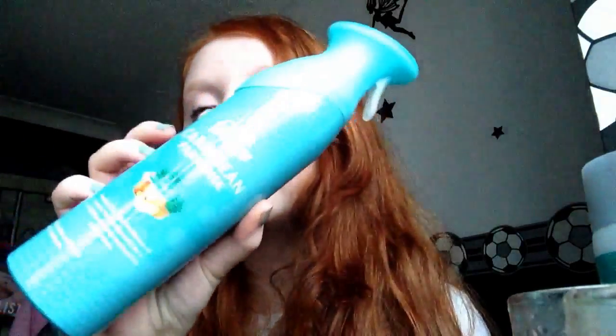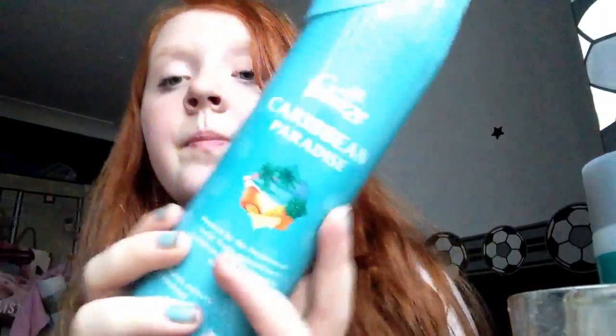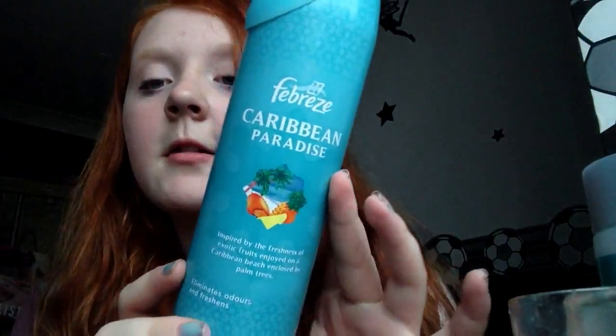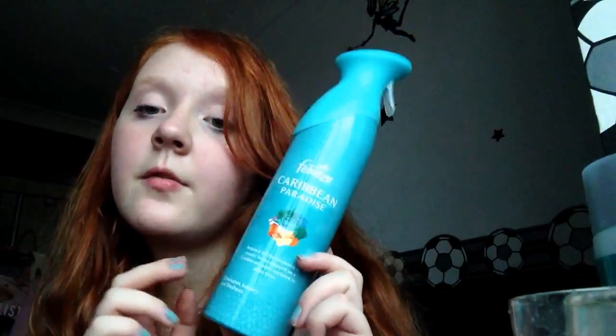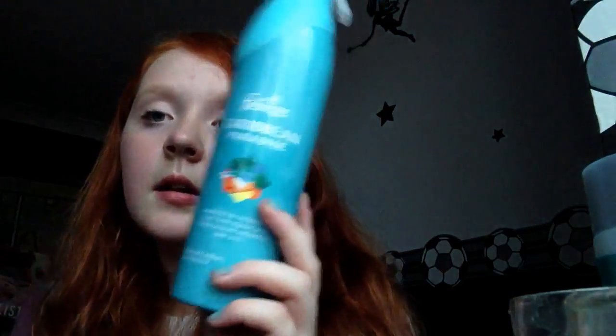Yeah, the next thing, I think this is the last thing for the home. Well, I'll put one more in. It's just this Febreze Aerifex Caribbean Paradise. It says, inspired by the freshness of exotic fruits enjoyed on a Caribbean beach enclosed by palm trees, and it eliminates odours and freshens. And I just love the smell of this. It just smells so good.